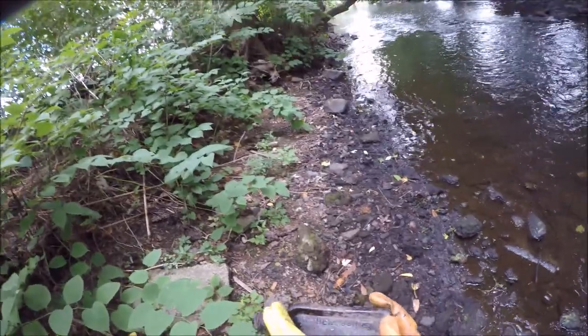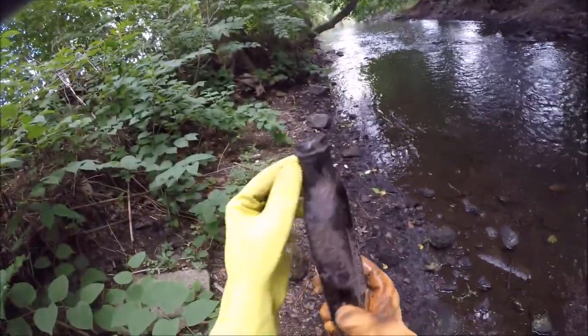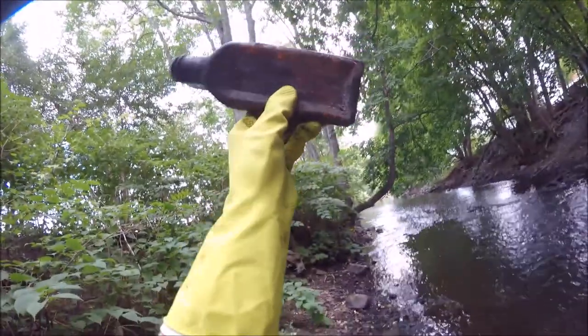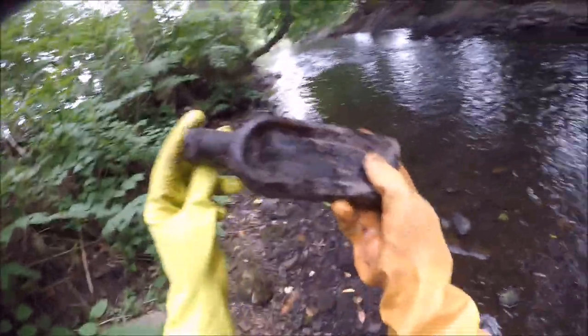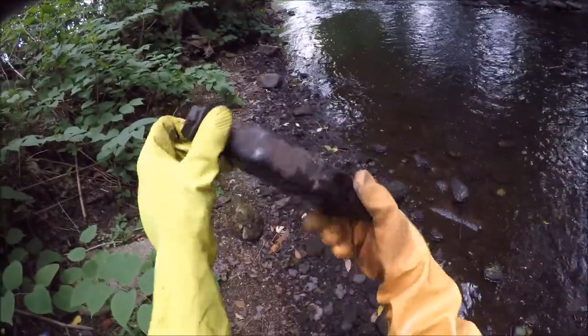Yeah, I thought so. Here's a Father John's medicine. Lowell, Mass. It's machine made. It's got the tab top. Not quite a screw top yet. Not as old as we like, but it's still a nice bottle. Someone might like it.